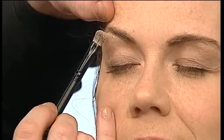and a little shimmer somewhere. This is what I always say to people. A little shimmer somewhere, but not everywhere, is really pretty. It's like a little fairy kiss, isn't it? Absolutely. It's very, very pretty look.